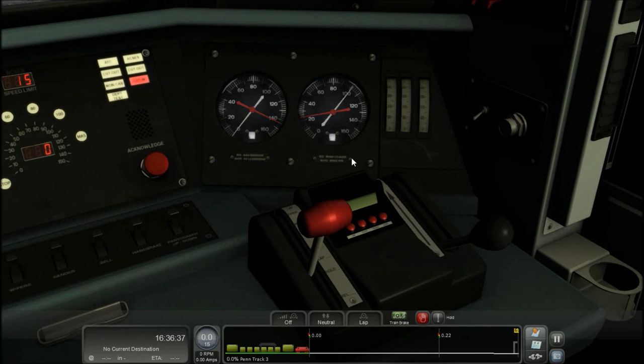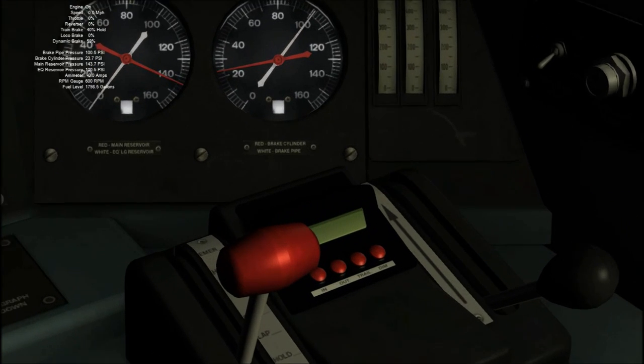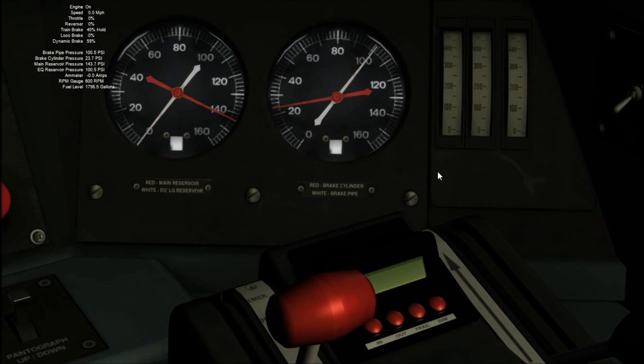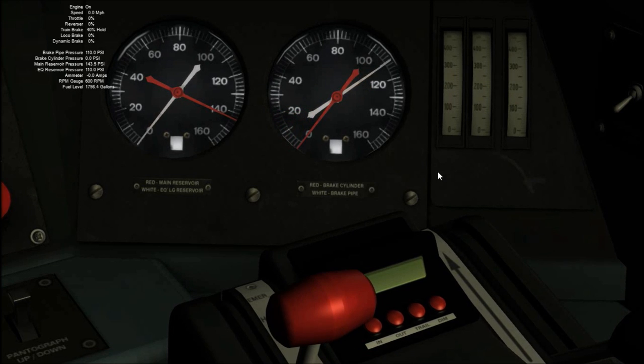Here, let me show you this. It's easier to see this way. Good. And they have it set. I sent them the suggestion, and they put it in. They have the dynamic brakes set so that when your brake pipe is at 110 psi, dynamic brakes are at zero.